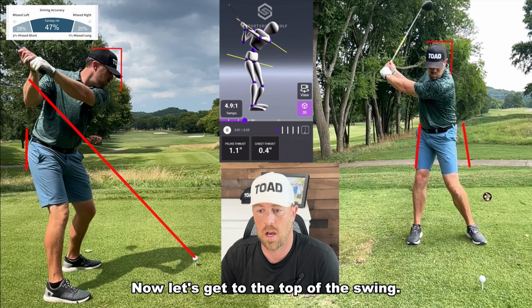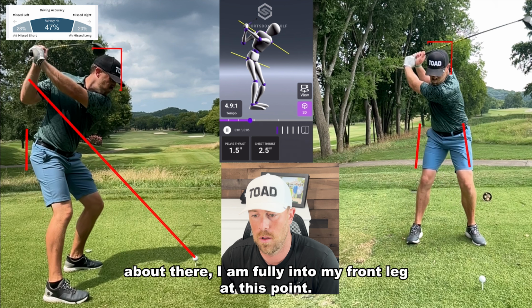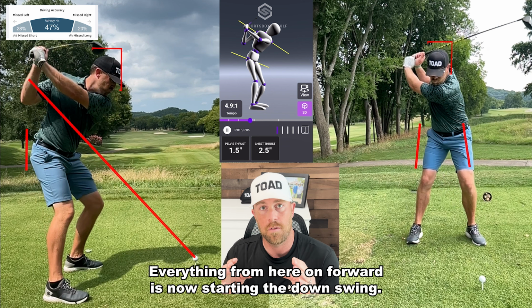Now let's get to the top of the swing, when I get all of my energy into my front leg, which is right about there. I am fully into my front leg at this point. So we're at the top of the swing. Everything from here on forward is now starting the downswing.